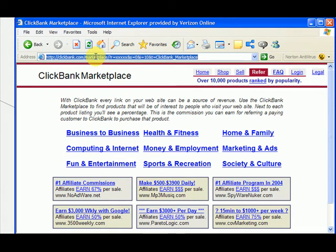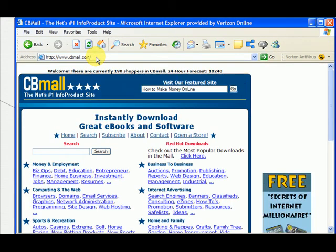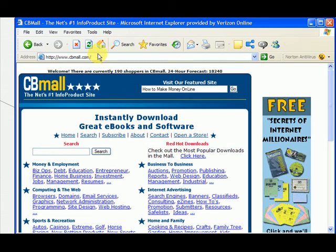So go to www.cbmall.com, and I'm typing it right here, so you should be able to see that. And I go there and just give it a minute to load. Suppose you have an idea. Now this is cbmall.com, which allows you to search through ClickBank.